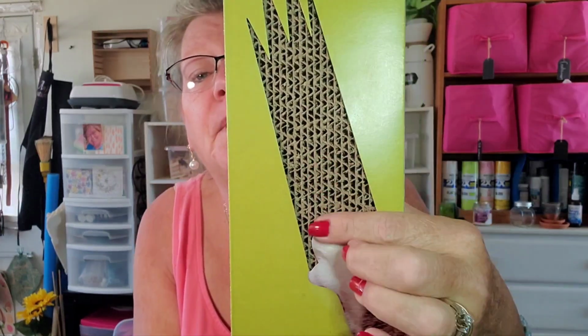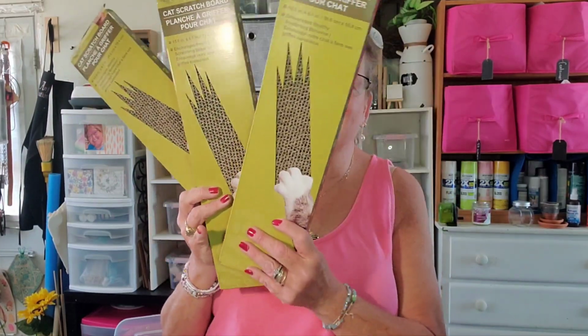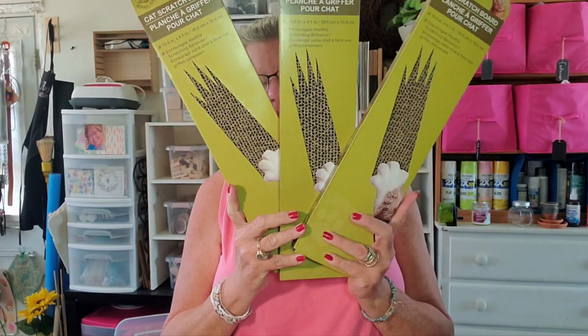So I don't have that problem with my cats, but I'm picking this up for a craft. So I did go ahead and get three of them because I think I'm going to use three in my craft. So yeah, picked that up. I'm really excited about that craft.